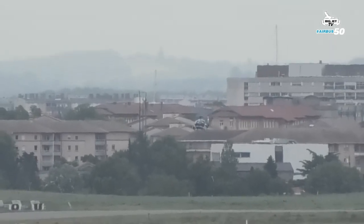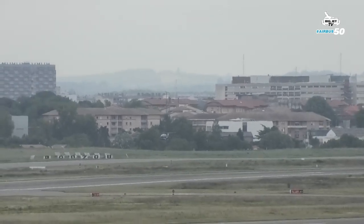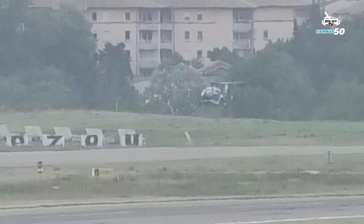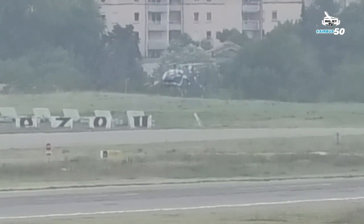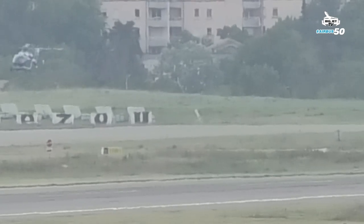So obviously the departure and subsequent formation of the aircraft and joining up with the French display team is part of this whole exercise as well. So there's still a lot more to come, hence the reason why it's more than likely that it will run through till 11 o'clock local, 10 o'clock UK.